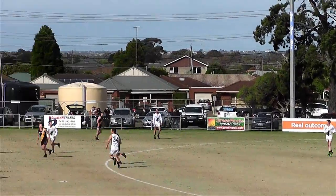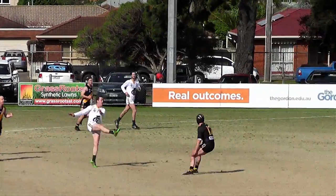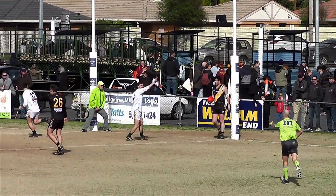Kelly kicks in from fullback. Nice one, Clarkie. Like it. Punched away Tito. Good play. Back inside 50. Kick around the corner from Leonard again. High kick back towards the top of the square. Kelly takes the mark in the last line of defence.